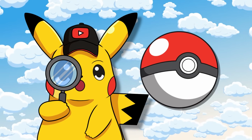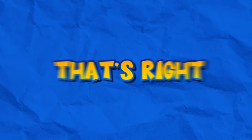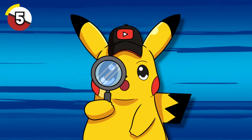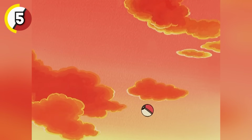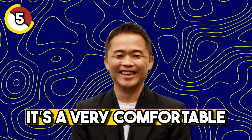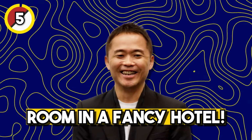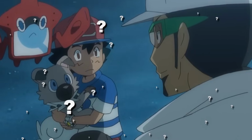And even though the inside of a Pokeball looks like this, it actually feels like this! That's right! The producer of Pokemon Sun and Moon, Junichi Masuda, when asked what he believes happens to Pokemon that are called back into the Pokeball, said, "I think it's safe to say that it's very comfortable inside of a Pokeball. It's a very comfortable environment, maybe the equivalent of a high-end suite room in a fancy hotel." Pay attention! This is just one of the 2 secrets that Ash had no idea about.